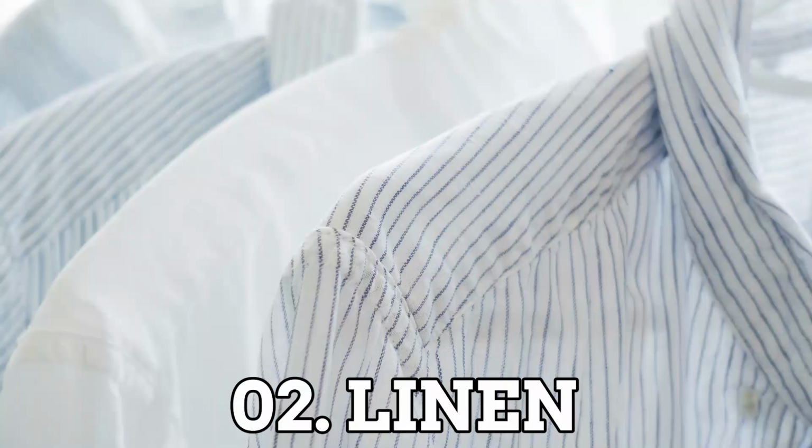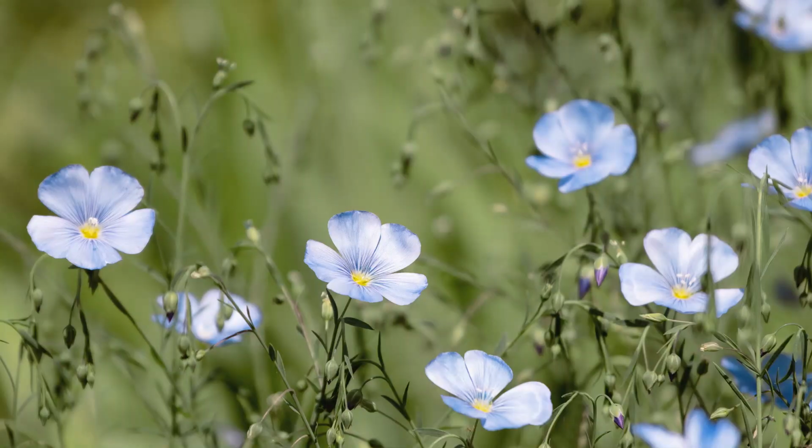Next up, we have linen. This is a fabric very much linked with all things natural, used to make nice, loose-fitting clothes. There's a reason, however, why it's linked with nature. That's because this fabric derives from the very natural source of flax.